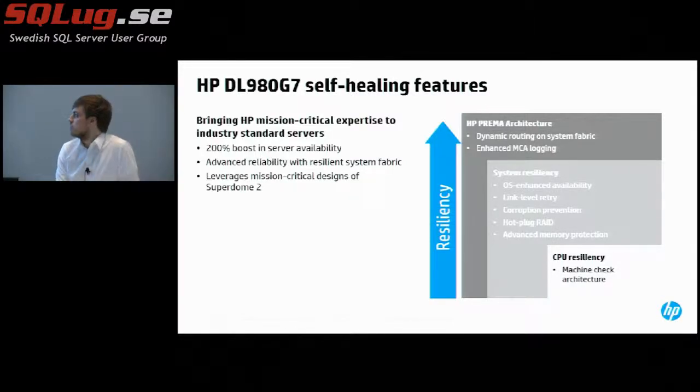But it's even better when the hardware can already correct the errors so that SQL does not need to fail over. Therefore, we have the machine check architecture, which is basically a processor feature of the Intel processors. And we implemented firmware where we can handle all these errors, the error reports coming from the processor, and we are able to move this up to the operating system and even to the SQL Server database. So I'll show a demo later on about injecting an uncorrectable memory error into a DL980 environment which runs Hyper-V and SQL Server on top of Hyper-V, and we're able to survive this error. Previously, we would have just crashed because it's an uncorrectable memory error. The system will go down and restart.